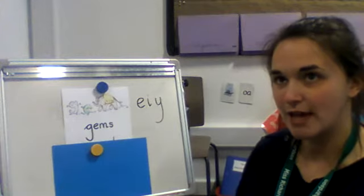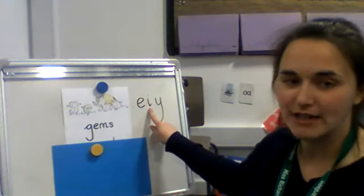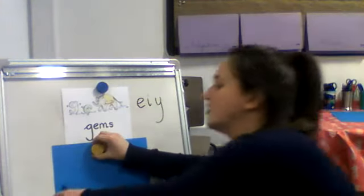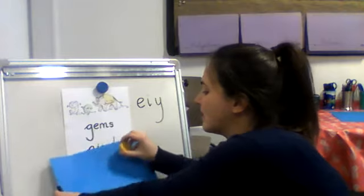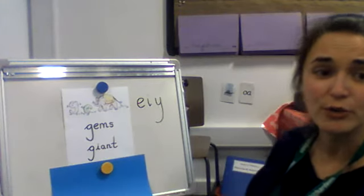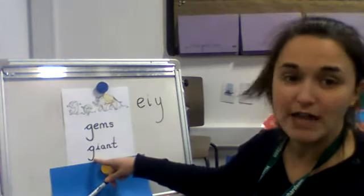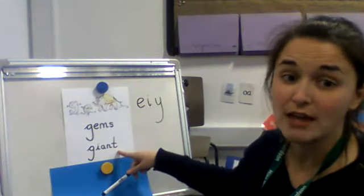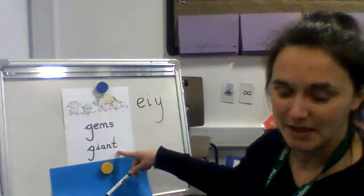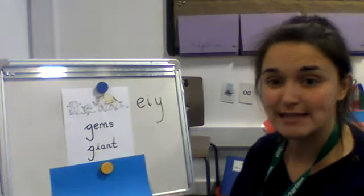Sound it out, j-i. Oh, I know, there's an i. And if the j is followed by an i, write it as a g. Giant. There it is on my board. Have a look at yours and see if yours is the same as mine. Does your g go down into the soil and does your t go up into the sky? It's a long-legged letter.